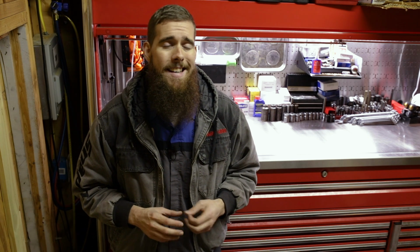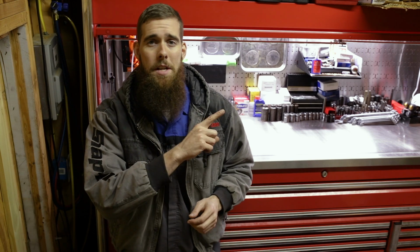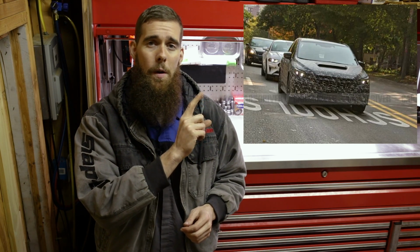It's going to be a derivative from the Ascent and the Outback Legacy XT engine, most sources point to. As far as the overall look of the car, we do have a new spy shot from, I believe, around September, which is here, and also here, showing the car running around and testing in camouflage.